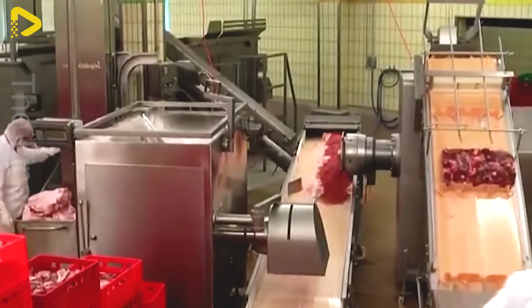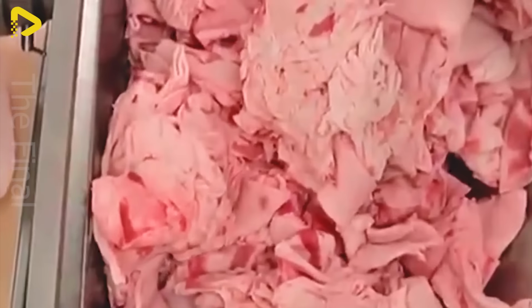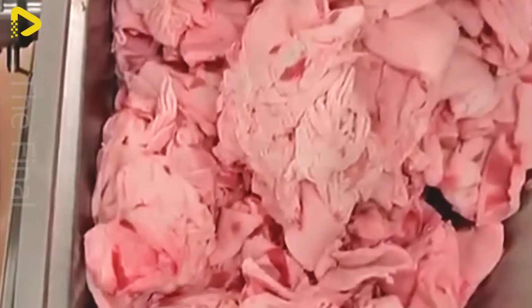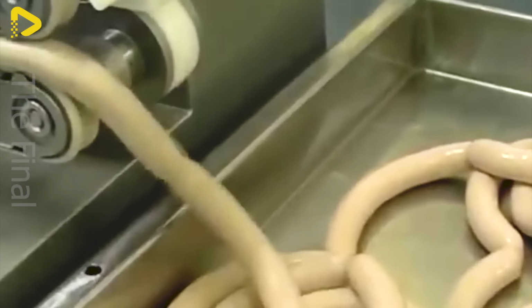Then the mixing process takes place, where the ingredients are thoroughly combined, creating the distinctive flavor of donkey sausages. Finally, this meat and spice mixture is fed into the sausage-making machine, where they are stuffed into casings and undergo fermentation to develop flavor and texture. Through these steps, the final donkey sausages are produced with excellent quality and flavor.